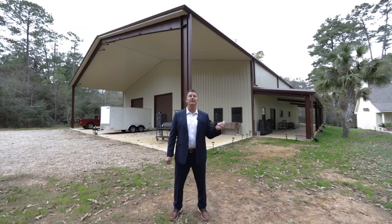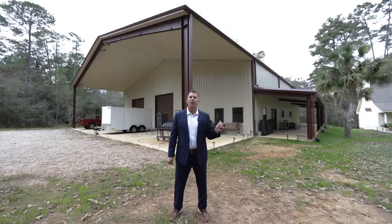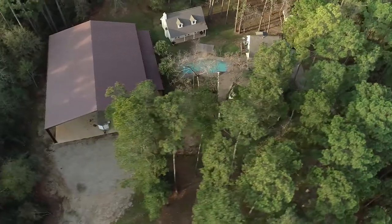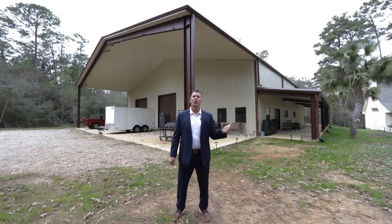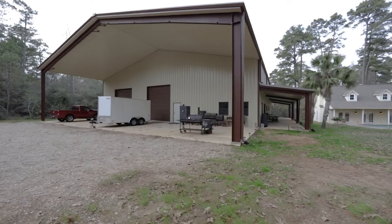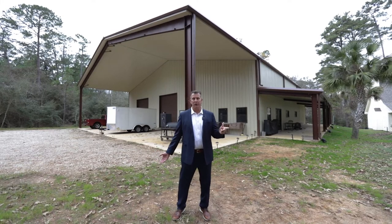What we have behind me is cutting edge. This is over a 5,000 square foot metal insulated barn that has the capabilities with electrical connections. Not only could you store an RV here, you could store your boat, or if you're gonna do a CrossFit camp, any of those things will work.